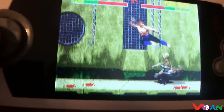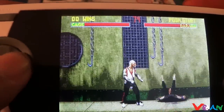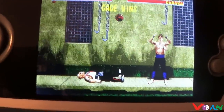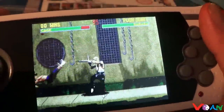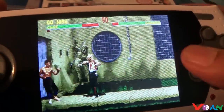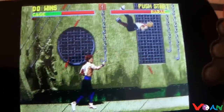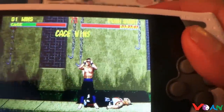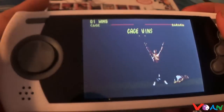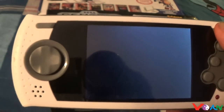Oh my god. There he goes. Yeah, finally beat Baraka. Let's see. There he goes. Come on, Baraka. Come on, Baraka. Fight. Oh my god. Yeah, the control is very smooth, but some of the directional also has kind of a little teeny-weeny problems with the jumping there.